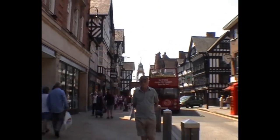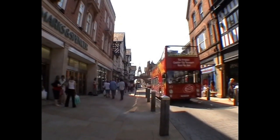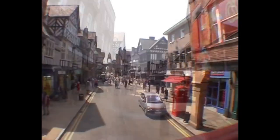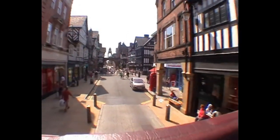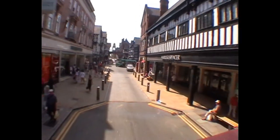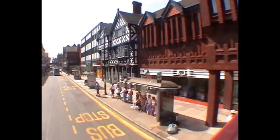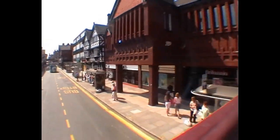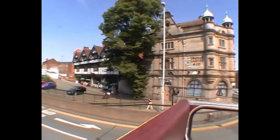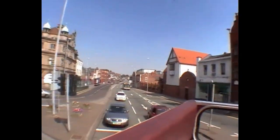On reaching Foregate Street, we can look back and see the East Gate clock from yet another angle. This is pure Chester, which we slowly leave behind as we come to the end of another fascinating journey. The rather bumpy journey through the city is proof that the Roman designers failed to allow for future open-top buses on their roads. Shame on them.